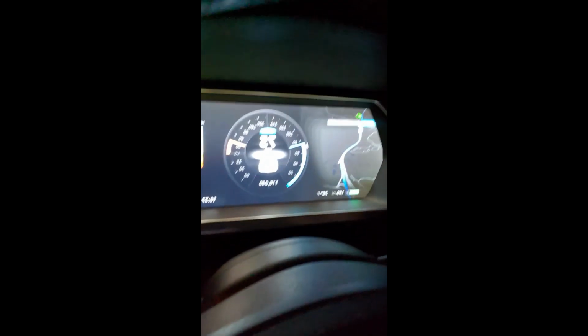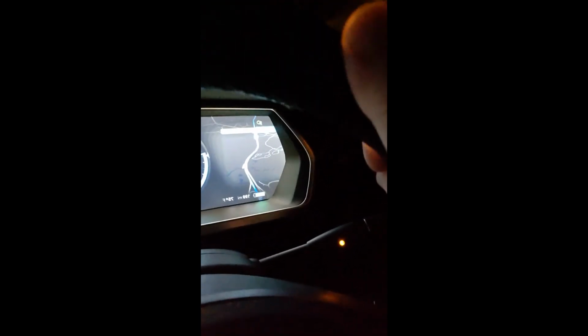So this is saying I'm going on 75 to Ocala. So I guess we're going to turn this into a Tesla road trip vlog. As you can see, we're just cruising down 75 right now, doing 75 on 75. So you can see down there it says I have 199 miles until the battery is empty.